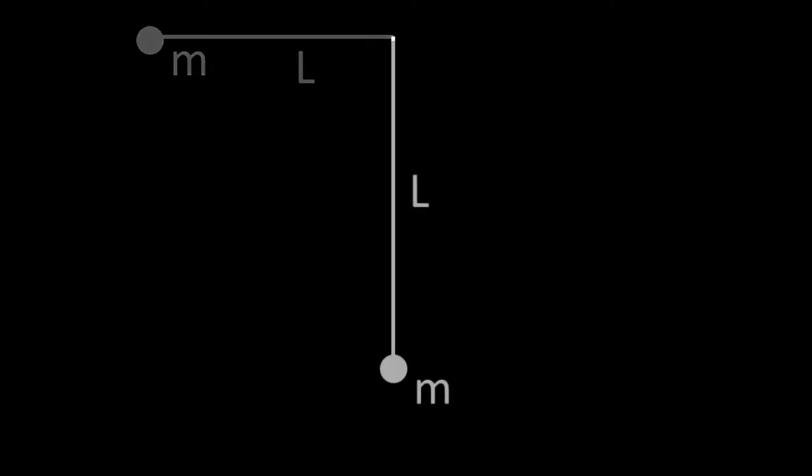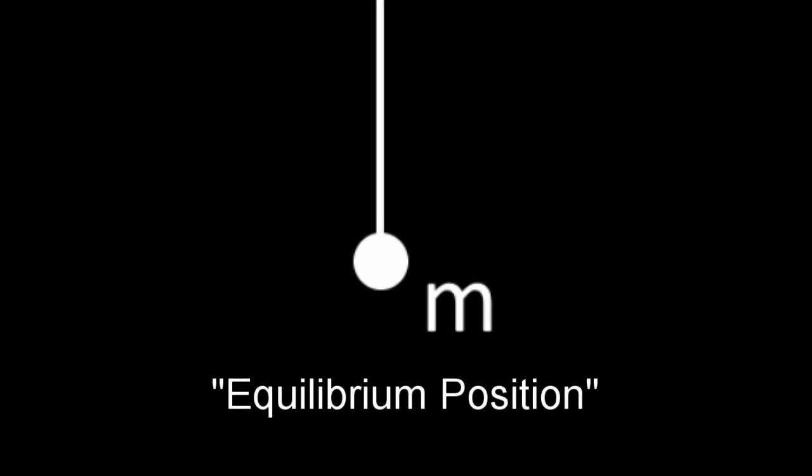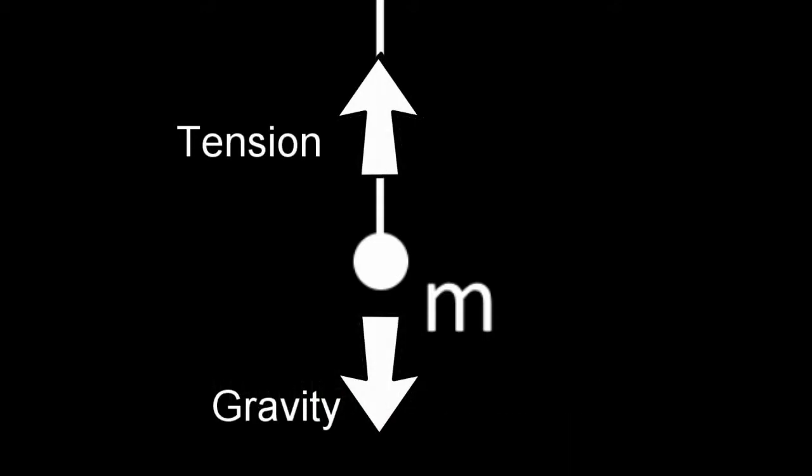And of course, while this is swinging, the pendulum will always swing through this middle point down here called the equilibrium position. Now, what is the equilibrium position? Well, this is the point where all the forces acting on the mass cancel out. So we have a net zero force.